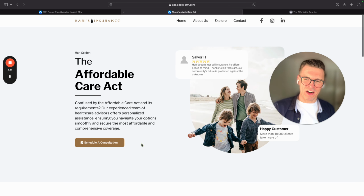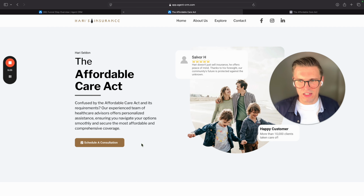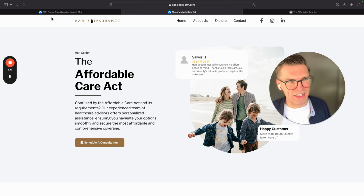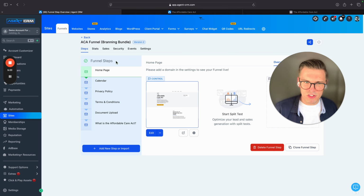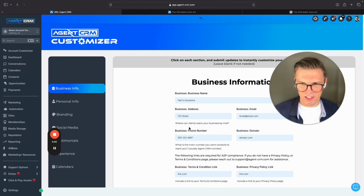Now, you are not Harry, of course, and there's all these mentions of his name and all these things that's not you. Well, let's go through an example of customizing this to your specific brand. Inside of Agent CRM, on the top left, you'll see a button that says Agent CRM Account Customizer. Let's go through that together.